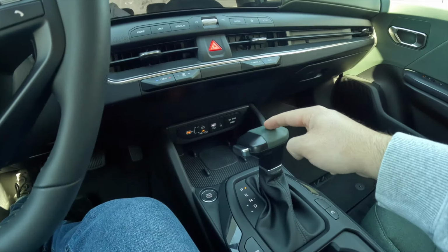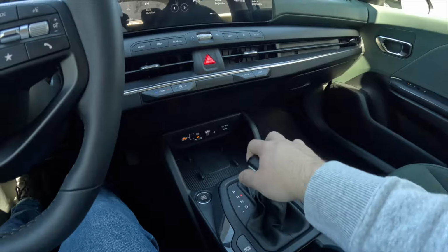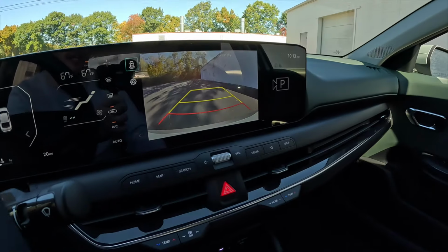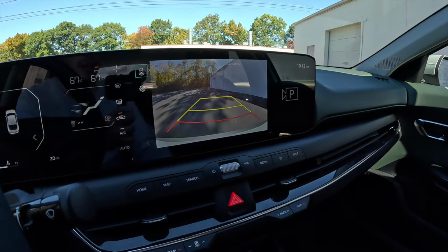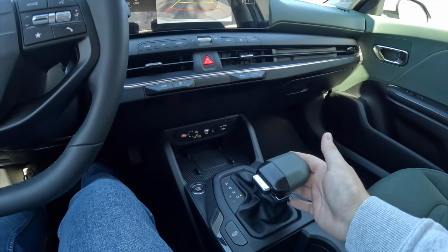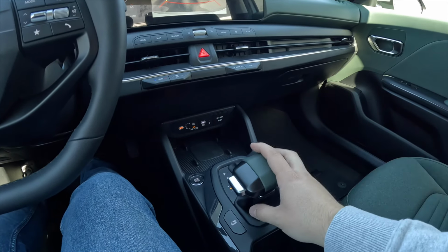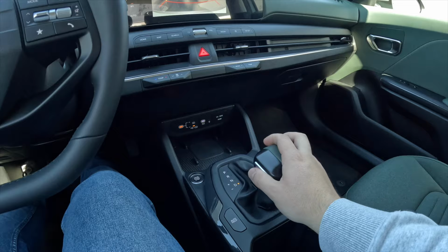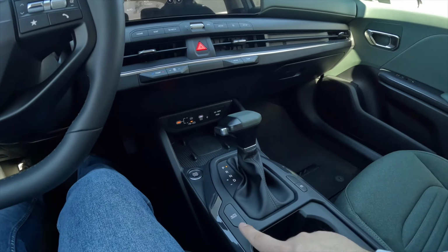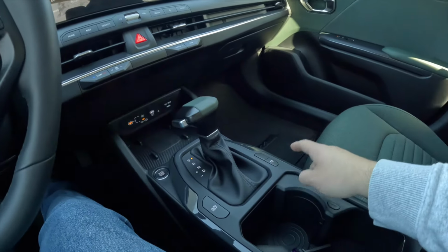Down here we have some more green accenting on the top of our shifter, and we do have a nice reverse camera, a very clear look out to the rear with some settings that you can go into. You also have neutral, drive, and then you can also bump it over into a manual mode, and you can shift gears, or simulated gears, like so. We have our auto hold feature, and also pulling up our parking camera at any time.